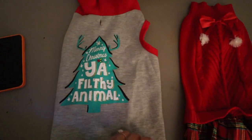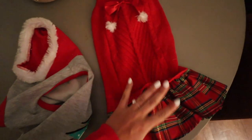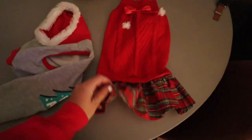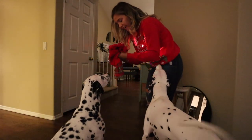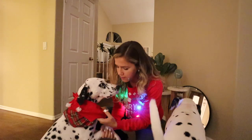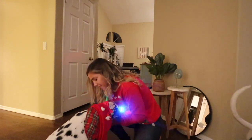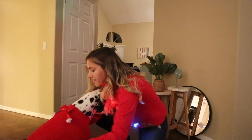But let me show you the dogs' outfits. This is so funny. This is Jackson's sweater. We unintentionally matched. We're gonna put this on you, bud, okay? This is Jazzy's Christmas dress, which looks so freaking beautiful on her. So I'm gonna put these on real quick. What a beautiful girl you are. Okay, you ready to be pretty? For some odd reason, both the dogs just let me dress them. So you're gonna be so cute, and it's nice and cold outside.